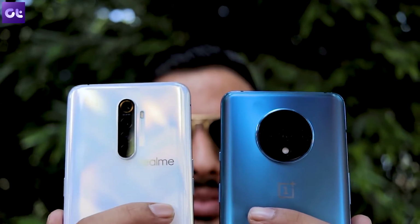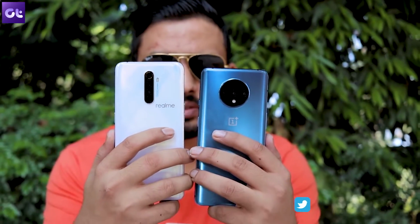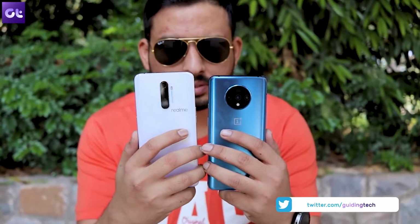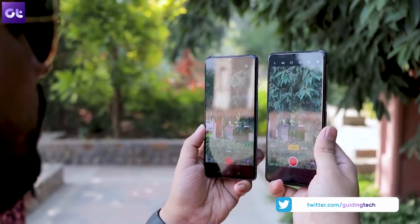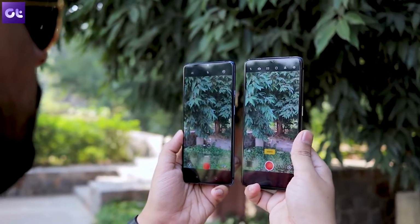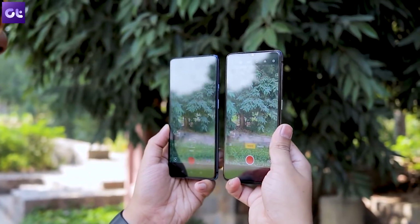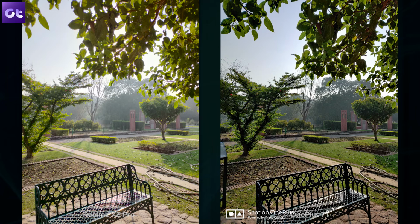So to begin with, we'll take a look at the camera performance in an ample amount of light. Now it's worth noticing that the day we tested out the cameras, it was quite bright and sunny in the morning. It goes without saying that all the shots captured in this test were taken in auto mode with the HDR set as auto and the AI turned off. So now let's take a look at some samples.